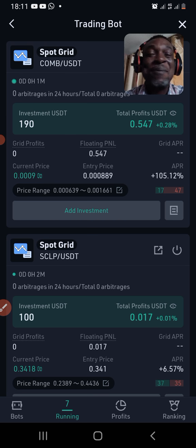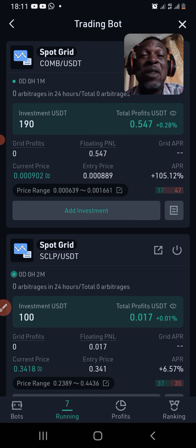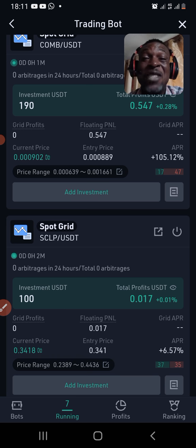Just go sleep, check the robots back probably in a day or 2, see how much it has traded and all that stuff. So that's how easy it is using the KUCOIN spot grid trading robot.